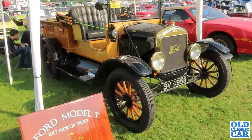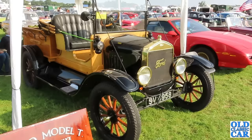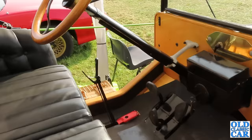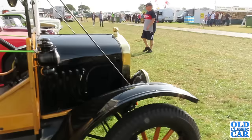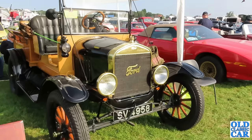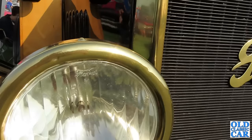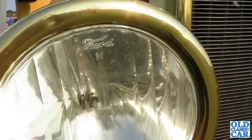Something I've never seen before, a 1917 Ford Model T pickup truck. Wow, alongside that, a slightly later American car, a Pontiac Firebird, 1980s.